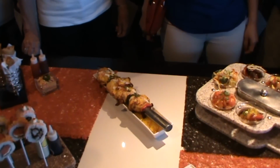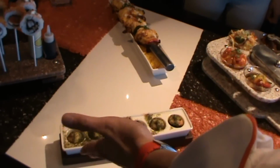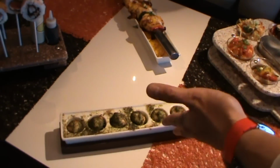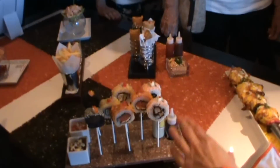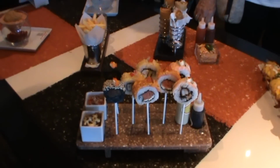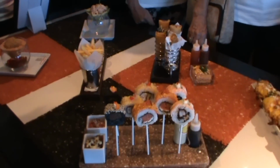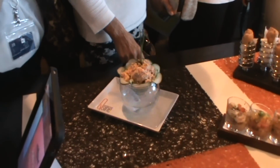There's grilled chicken breast marinated with garlic and yogurt, with saffron rice. So here, the best escargot you can ever have. It's a combination of lobster and escargot. Sushi lollipops. Look at that presentation. Because we know that a lot of people are struggling with chopsticks, so we decided to put them in lollipop form, yeah? See, tiger shrimps with aioli sauce.